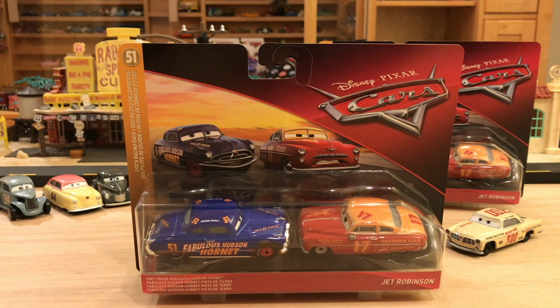I actually found the brand new 2019 Jet Robinson and Doc Hudson 2-pack at my local Walmart store. It was easy peasy. It was the first store I checked, so I didn't even have to go anywhere else. It was a great yet weird day. But anyway, of course, I want to review him for you guys because he is so new and he is an awesome character. So I can't wait to get into it.